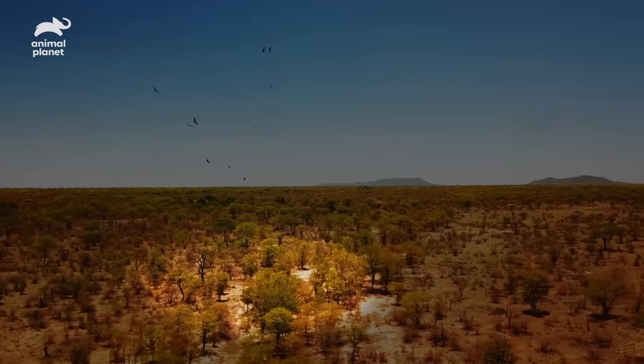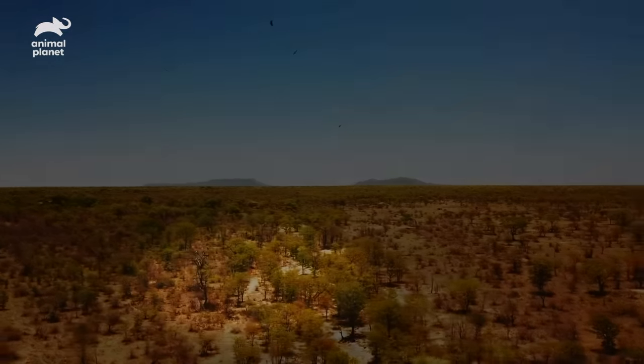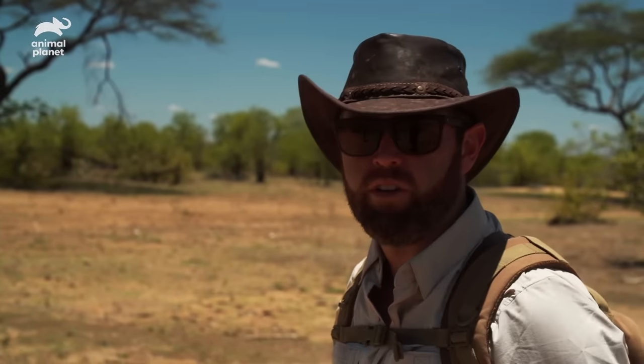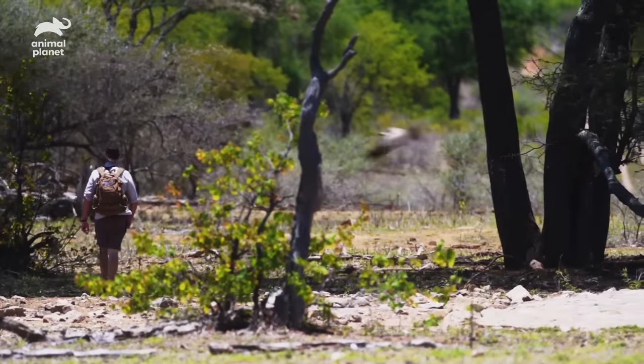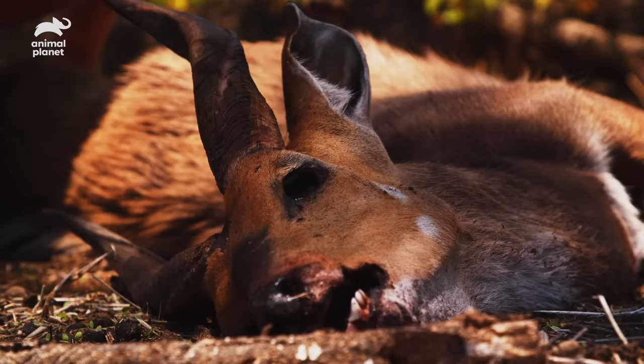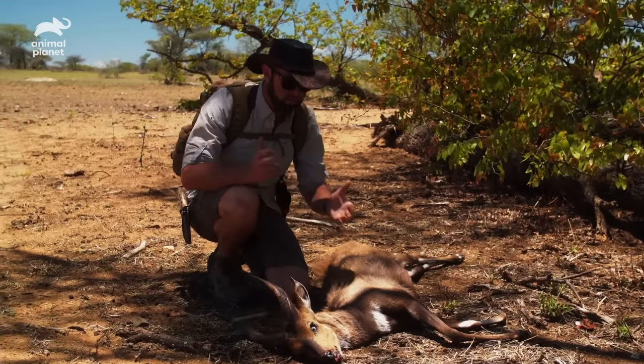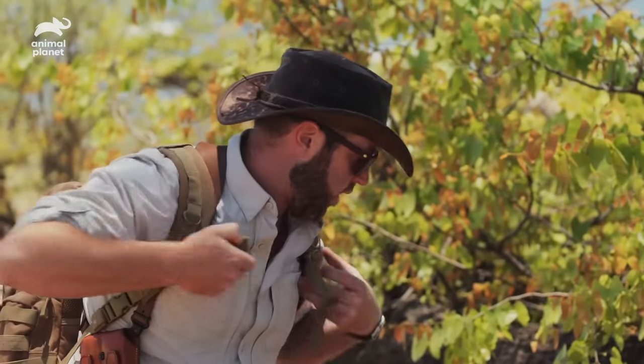I'm gonna hike in and see if the predator that made this kill is still around. There's definitely a dead animal there. There's no other reason all those white-backed vultures would be congregated. Here it is. This is bushbuck, and this animal's likely died of starvation. But as sad as this is, it's actually really good news for us.